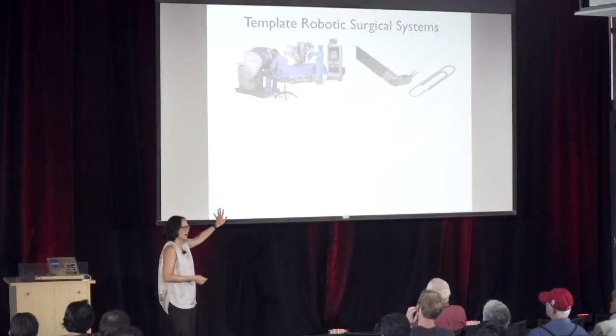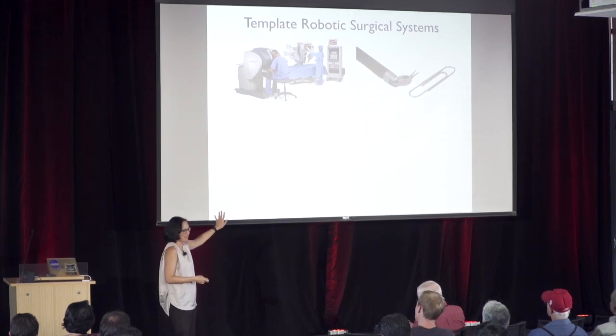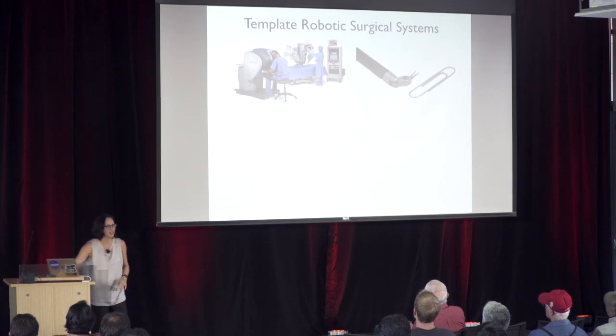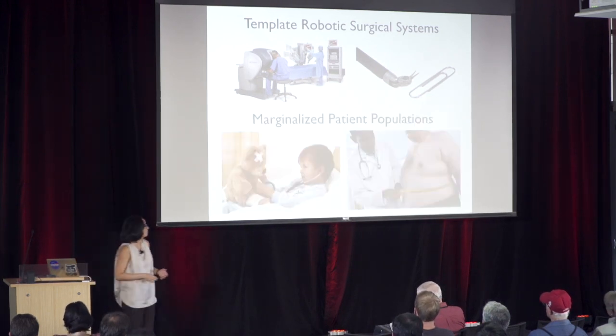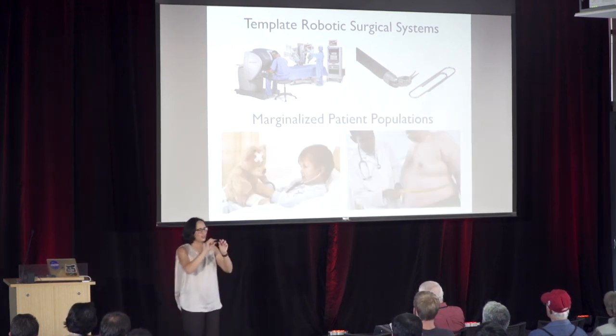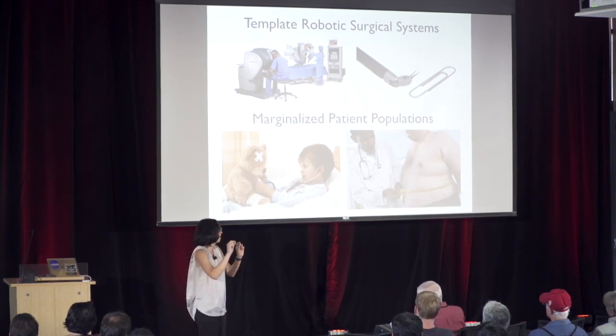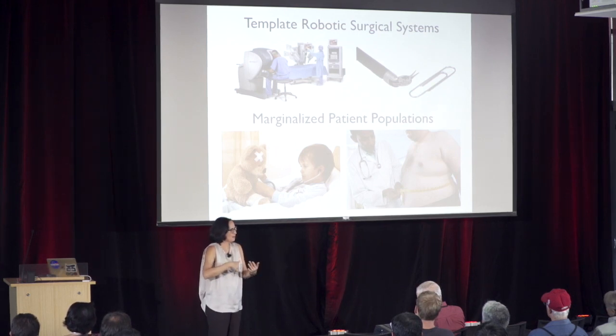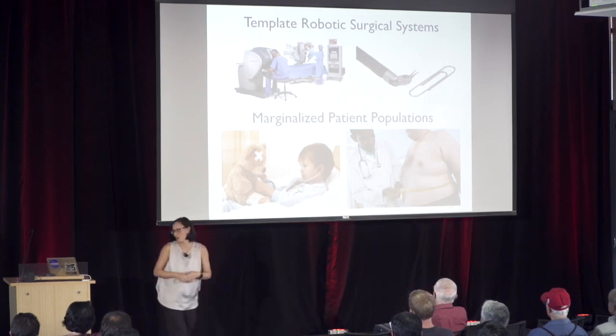And these surgical robots have actually had a lot of benefit, but they also have a lot of cost. And then there are patient populations that the robot cannot be used with. Small children, the tools are a little bit too large. And then there are sometimes obese patients or people with other shapes of bodies that they just can't find the right path for these straight line tools to get inside the body where we want to go.